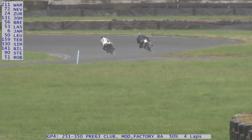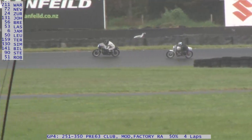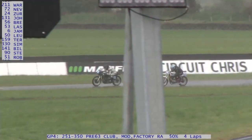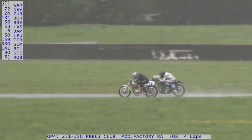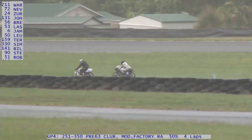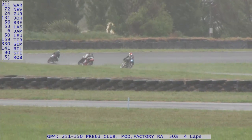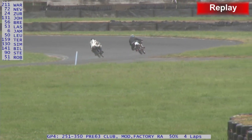Here we go, a pass coming up at the hairpin there. Neville Bull with the white levers goes from second into first place and makes it stick, and that bike just had the edge coming out of the hairpin. But here comes that Ducati 350 unfared, doesn't sit in behind Neville Bull for too long and gain the benefits of the slipstream, and passes him. Neville Bull's just a little bit less, more time on the throttle and a little bit less time under braking.